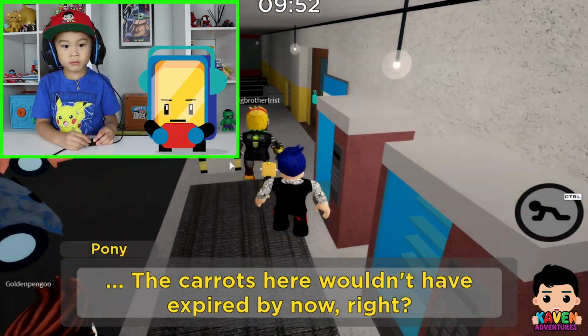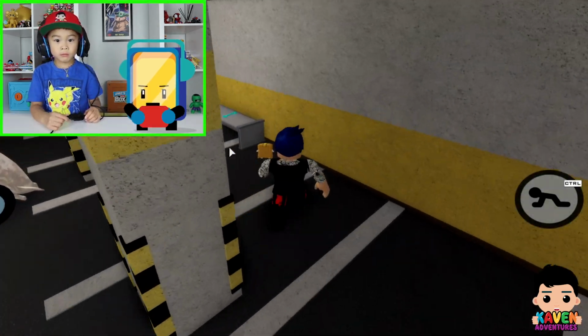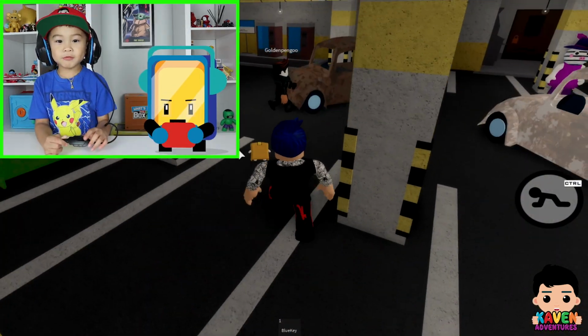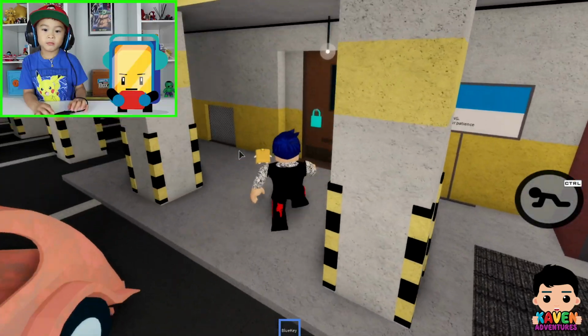The carrots here wouldn't have expired by now, right? Says Pony. Let's see. There's an aqua door. Let's see if we can find the aqua key. There it is. I found the aqua key. Let's go open the aqua door. Quickly, quickly, quickly. Over here.